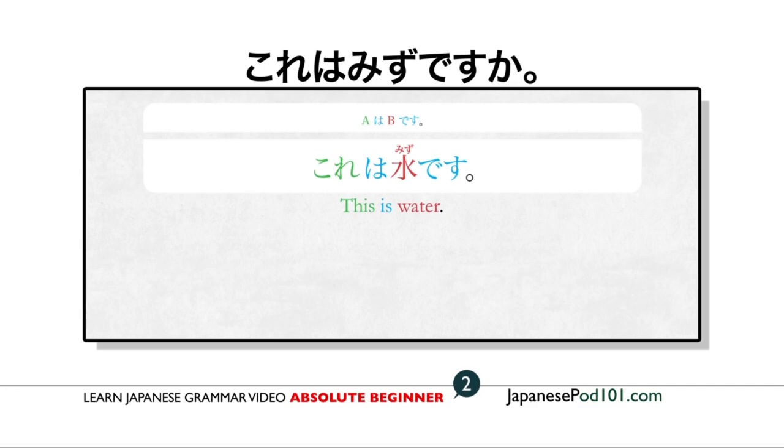Well, to turn a statement into a question, add ka to the end. Just one sound, ka. Let's try it. So the sentence これは水です。becomes これは水ですか? Is this water? So sitting in front of you is a plate of something that looks like cookies. If you know they are sweets, you can say これはお菓子です。But if you don't know what they are and want to ask if they are sweets, you can say これはお菓子ですか? Are these sweets? Remember, all you need to do is add ka to a statement to make it a question. That's it.